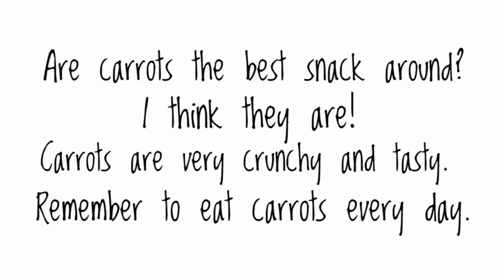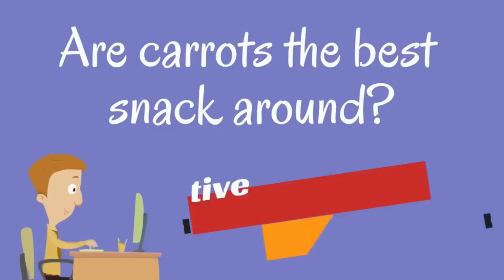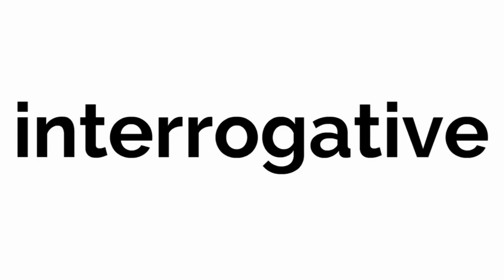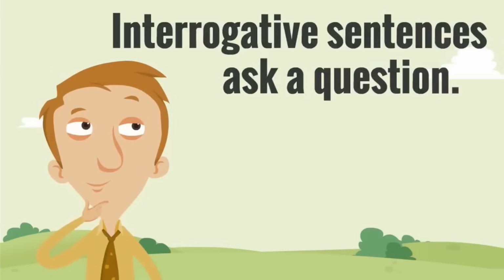You might have noticed there are 4 sentences here. These sentences represent each of the 4 types of sentences. Let's take his first sentence. Are carrots the best snack around? This type of sentence is called an interrogative sentence. Interrogative is a big word. Can you say that with us? Interrogative. Interrogative sentences ask a question. They end with a question mark.